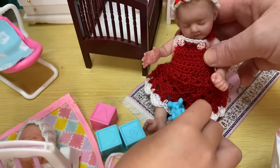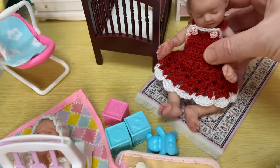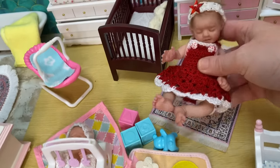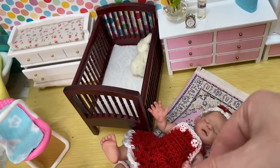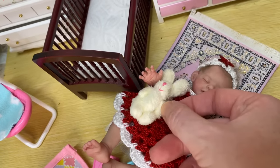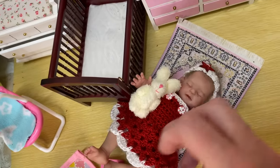She can play with the teddy bear. Oh, now you're going to play with the teddy bear. The nursery is getting a bit messy. That happens when you have babies, doesn't it? Yeah. That's okay. We might lay her there and maybe she can cuddle her little bunny for a while. Put her legs down. There you go, Ellie. Can you make her cuddle that bunny, Aliyah? Can you bend her little arm a little bit? That's it, so she can cuddle that.